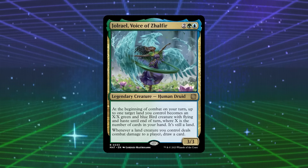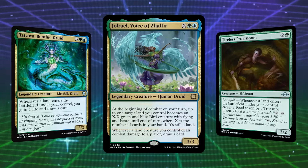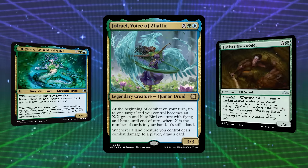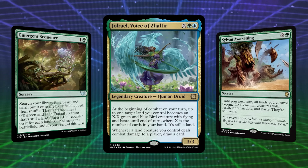The deck I'm playing is Jolrael, Voice of Zalfir. This is a lands deck, but with a twist, because my plan is to turn those lands into creatures. So I've got a bunch of classic landfall pieces, along with a suite of land animation spells, and then I can pump my awakened mana and turn it into a game-ending attack.